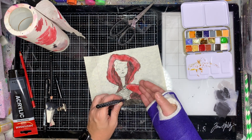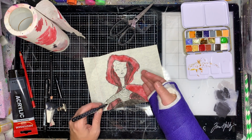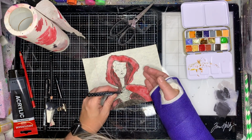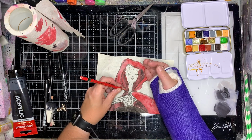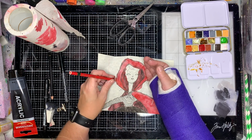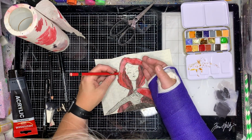Now I'm just going in with a fine ball pen and drawing in some detail lines. Usually I have really sketchy lines. Because I'm using my left hand, I'm having to concentrate a little bit more to actually hold my pen and have enough pressure on the pen to make contact with the page. But it's working, so that's all good.